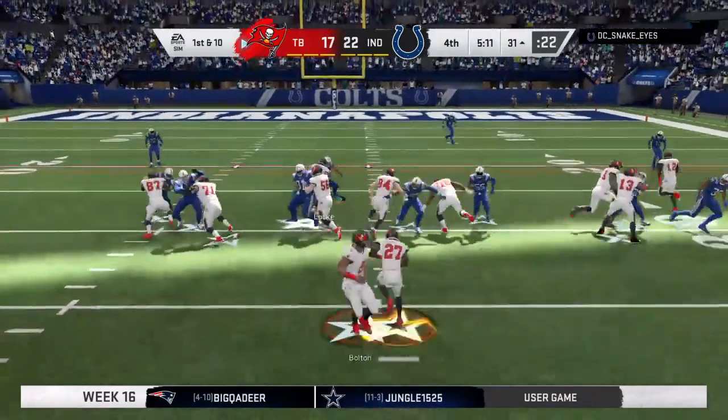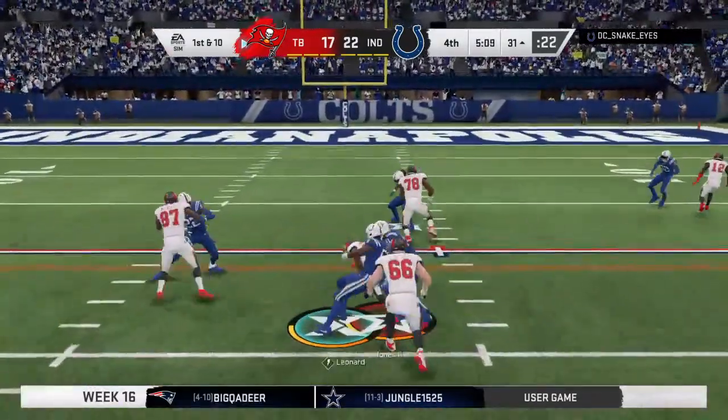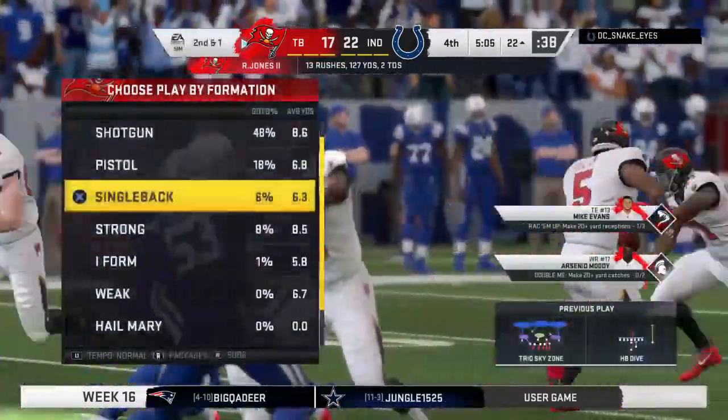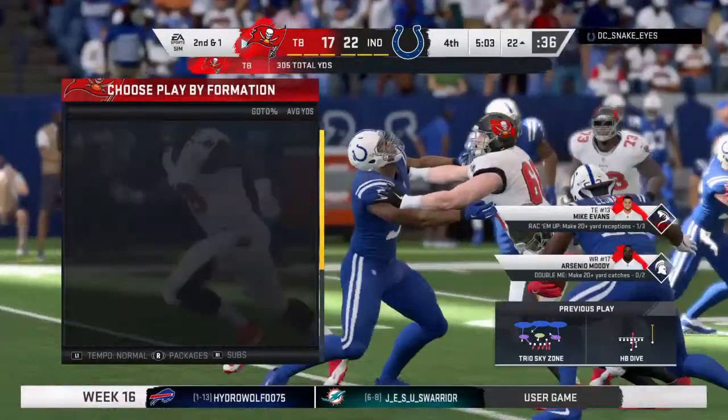Not bad. 1st and 10. This is Jones. And he's going to get a solid gain of 9 before being brought down. 2nd and right at a yard.